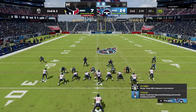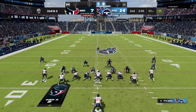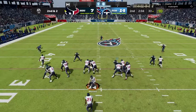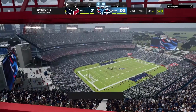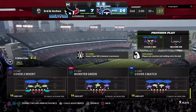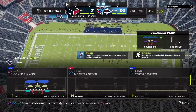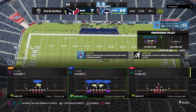Ahead of the chains now, 2nd and 2. The give is to Elliott. And he'll get maybe a couple before he's taken down, as that will take us to the 2-minute warning. It'll be a gain of 2 on the play, but they'll remain a few inches short here with 3rd down looming.